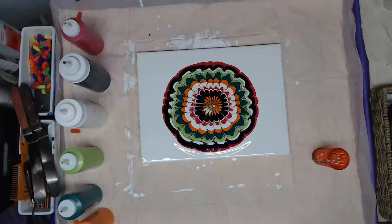Okay, for those that are here for the teaching, what did I not do on my last painting? Torch. You don't have to torch. I tell everybody, you don't have to torch your paintings.